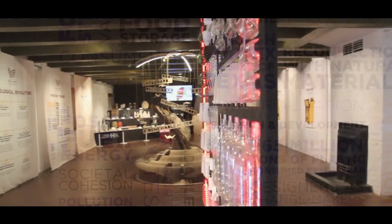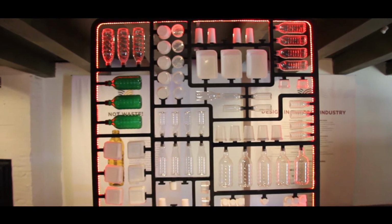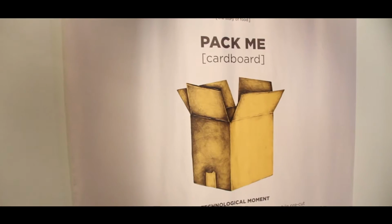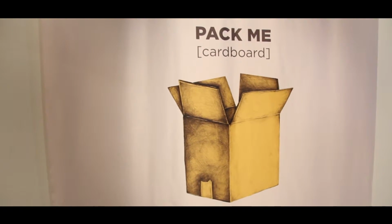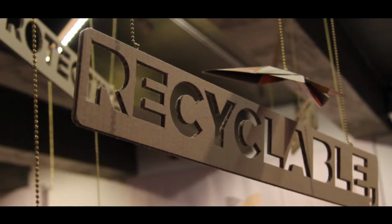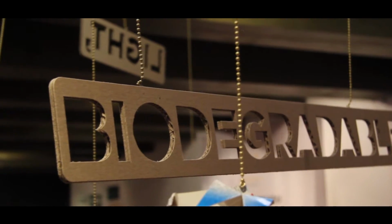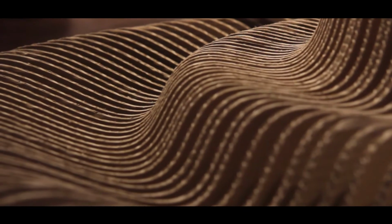The marketplace has become more densely packed with alternative storage containers for convenience and quick preparation. Cardboard is used as a secondary protective packaging. It's renewable, recyclable, fully biodegradable, and can serve seamlessly as a container from freezer to microwave to mouth.